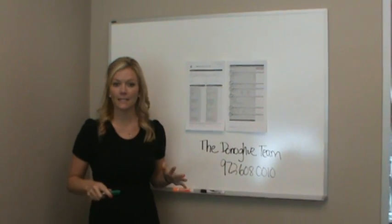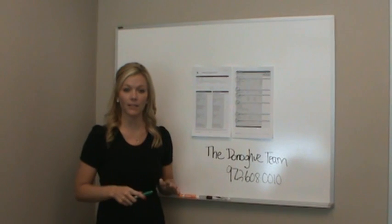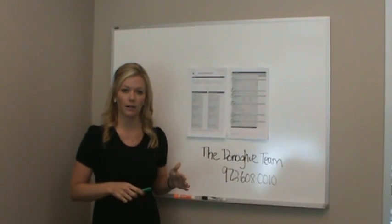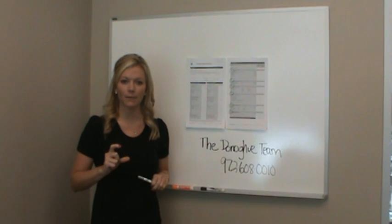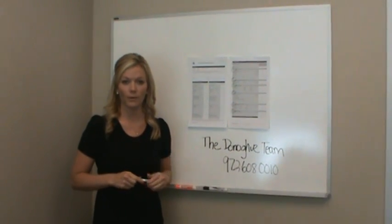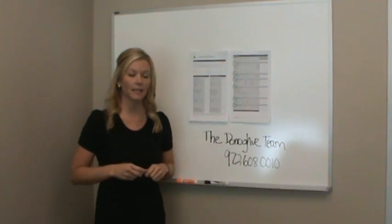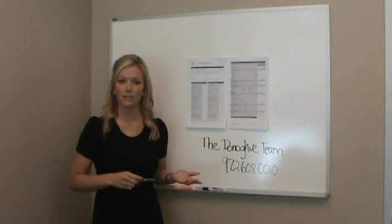The HUD settlement statement is the document that's provided at closing that will articulate all the gross closing costs involved in the mortgage transaction and will tell us exactly to the penny what the cashier's check needs to be made out for whenever we go to closing. We usually get this about 72 hours before closing, and the title company does prepare this.